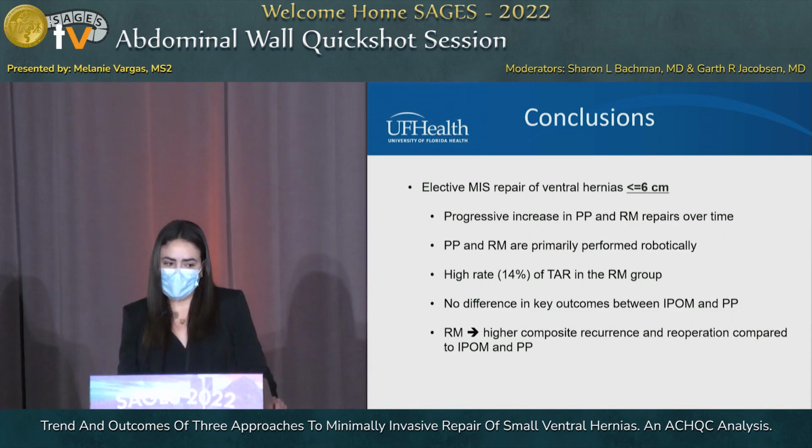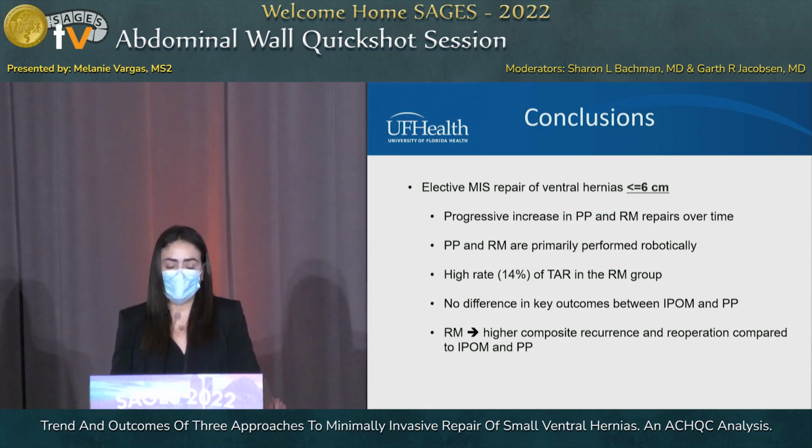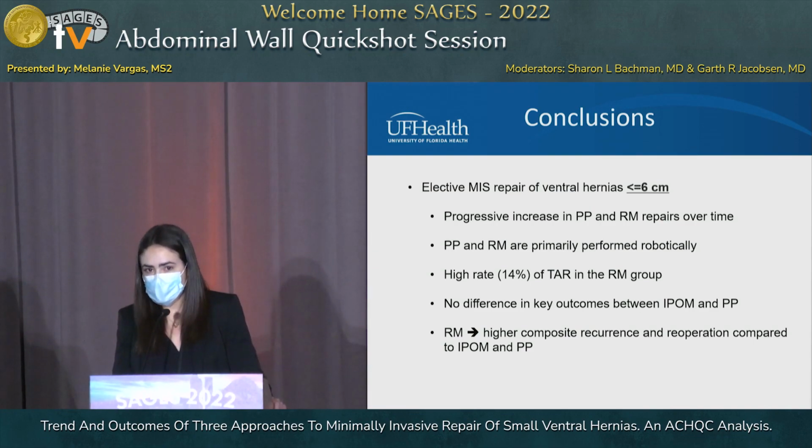Okay, so in conclusion, for elective minimally invasive ventral hernias that are 6 centimeters or less, there's been a progressive increase in preperitoneal and retromuscular repairs over time, and they're mainly done robotically. There's been a high rate, 14%, of TAR in the retromuscular group, and there's really been no difference in key outcomes between IPOM and preperitoneal, while retromuscular has shown higher rates of recurrence and reoperation.